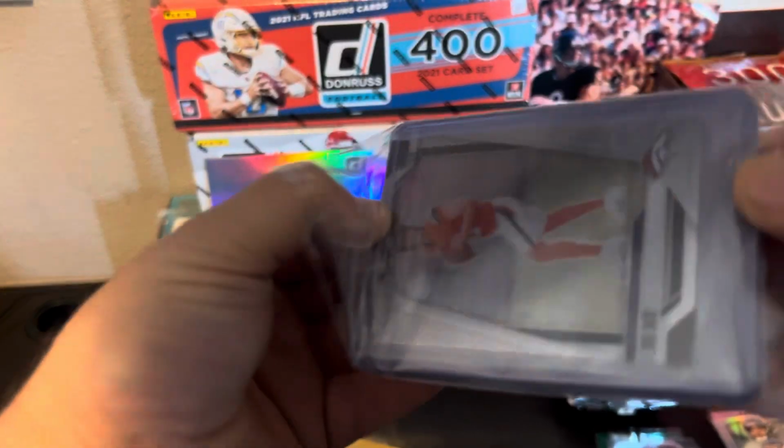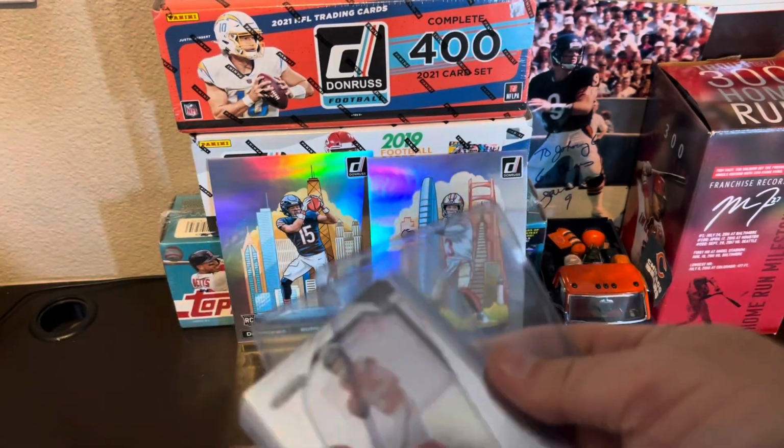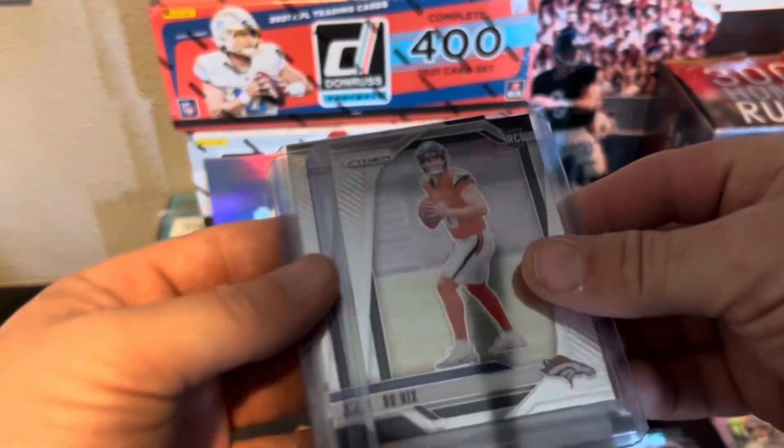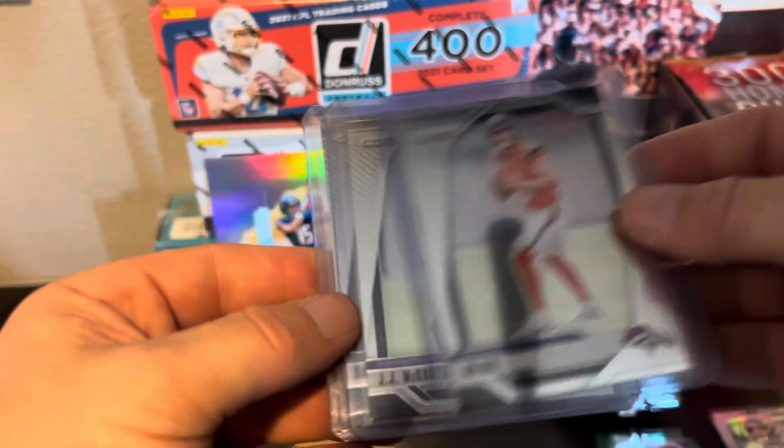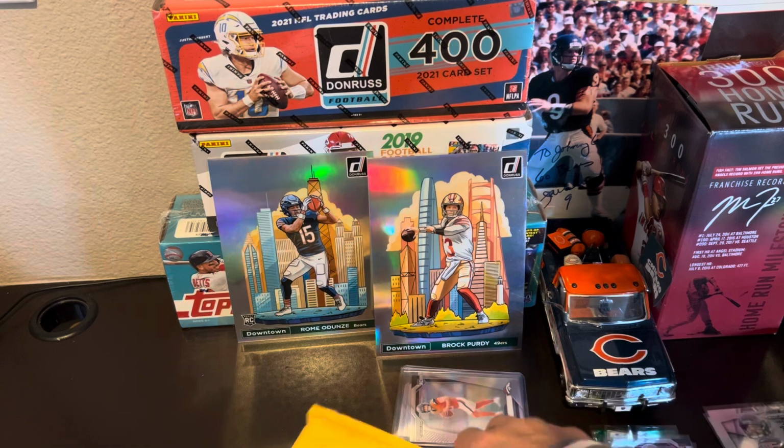I won't bore you guys and look through each card on this bunch. But look how high they are. That's not good. Bo Nix, McCarthy, and Caleb Williams base. There.